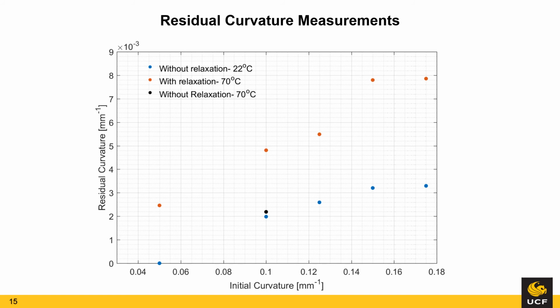So two things have changed from the room temperature tests. One is the increase of temperature, and the other is the addition of the relaxation part. So this could be an effect from either one of them or both of them. To differentiate this, a single test at 70 degrees Celsius was conducted without the relaxation component, and the data is depicted with a black marker. And it can be seen that it's very close to the test run at room temperature rather than the test run at 70 degrees Celsius with relaxation.